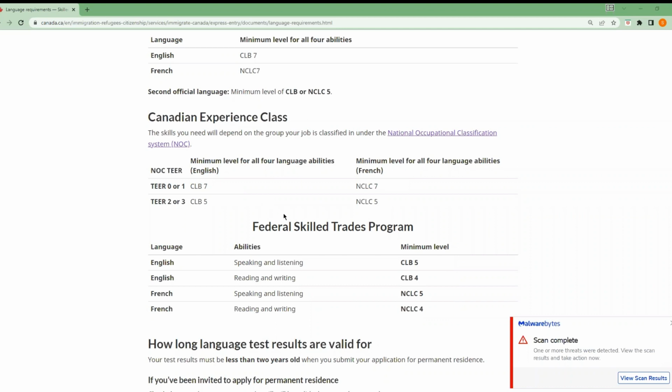So for the Canadian Experience Class, this is it here. Based on your job description or level, if you are in tier 0 or tier 1, where tier 0 is any managerial or management position, and tier 1 are jobs that need a university certificate or degree program, then your language minimum should be 7. That's your Canadian Language Benchmark, it should be 7, either in English or in French.